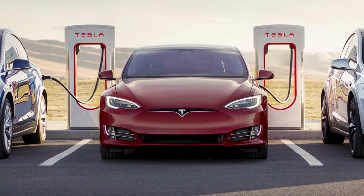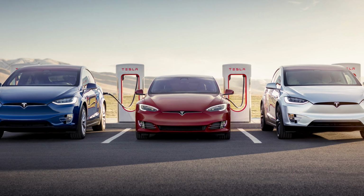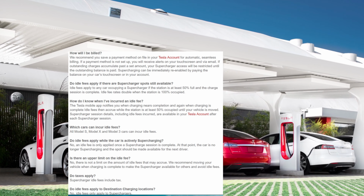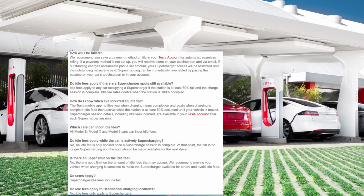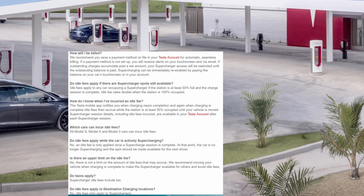Tesla recommends that you only charge enough to reach your next supercharger or your destination. These fees apply to all models of Tesla cars, and they start upon the completion of charging with your 5-minute grace period. There is no upper limit to these fees, so be careful of supercharging overnight at a motel or on a road trip. That's what destination chargers are for.